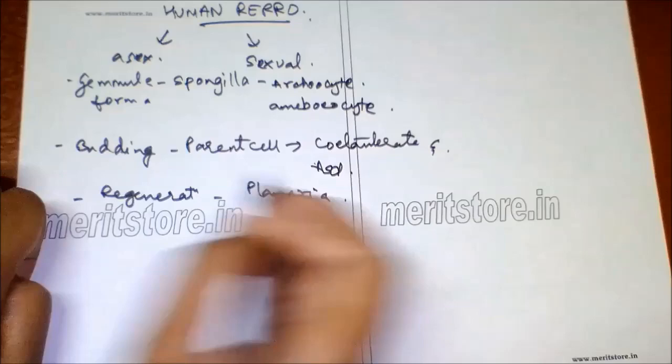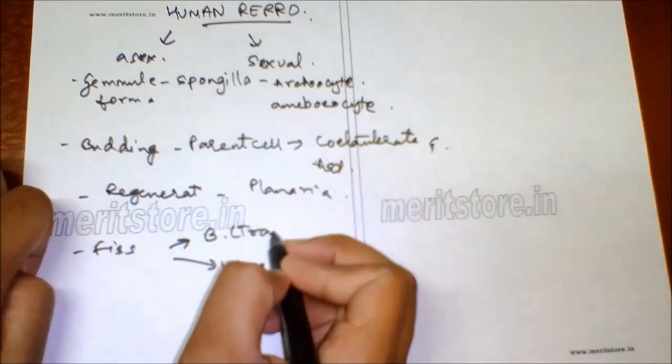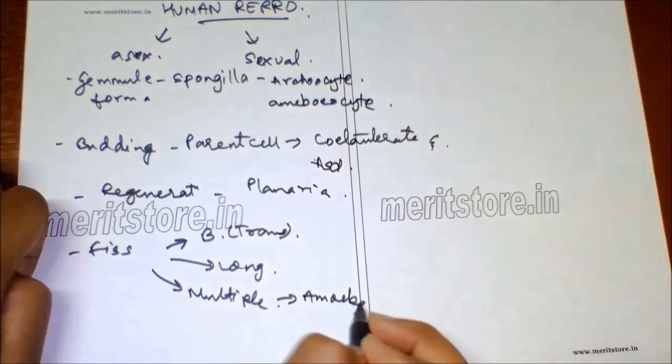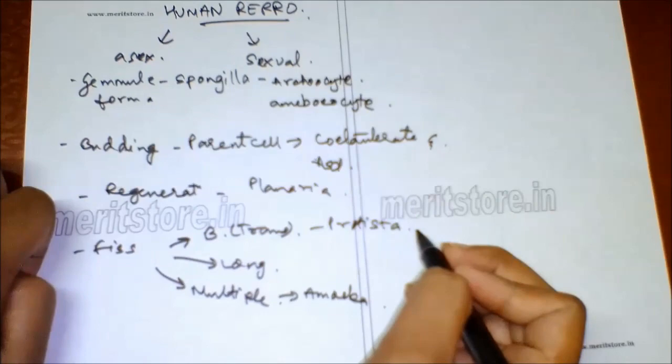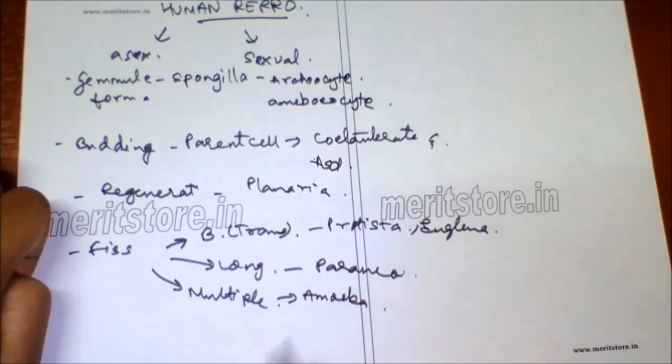which can be binary fission or multiple fission. Binary fission can be longitudinal or transverse. Multiple fission is seen in amoeba. Transverse binary fission is seen in protista, like protozoa and Euglena. Longitudinal is seen in Paramecium. So these are examples of asexual reproduction.